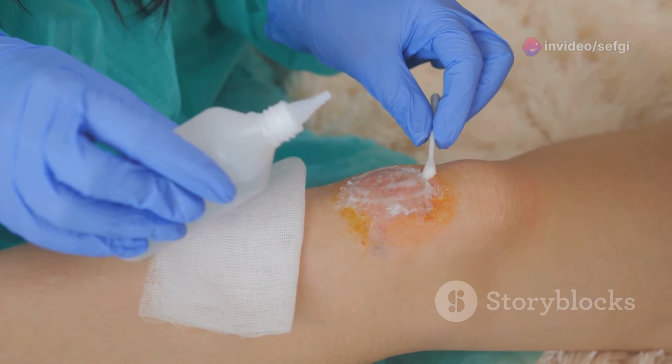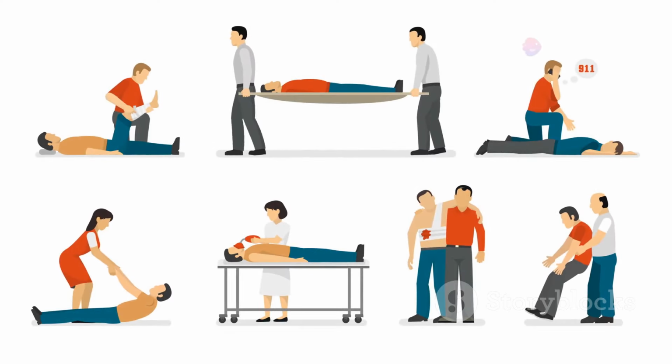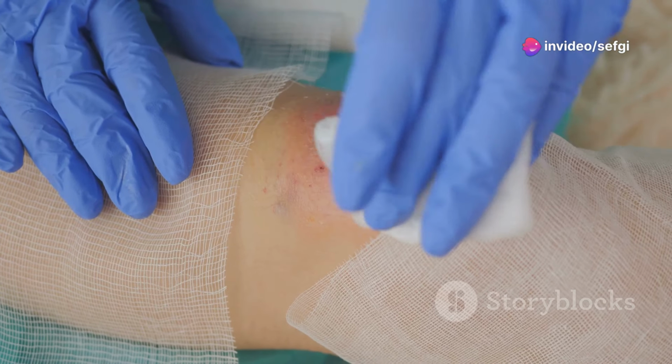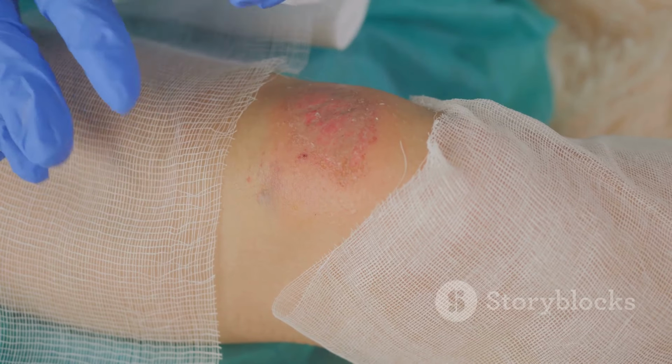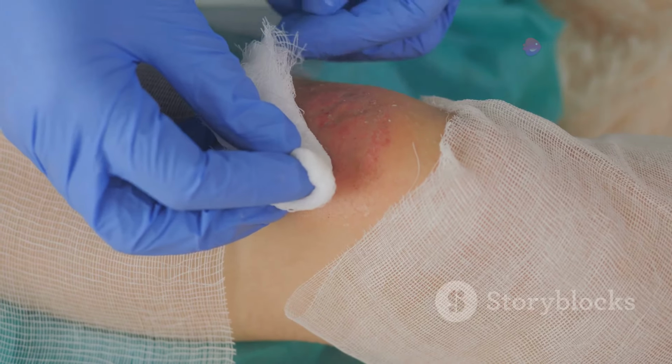The pain, immediate and sharp, serves as your body's alarm system, alerting you that something is wrong. It's your body's way of saying, hey, you need to take care of this and fast. The sight of blood might send a shiver down your spine, but remember, it's your body doing its job to clean the wound and keep the site sterile. And yet, as distressing as these initial effects might be, they're just the tip of the iceberg.